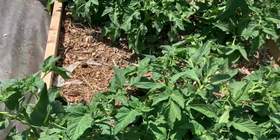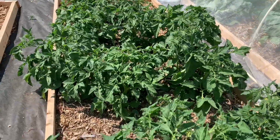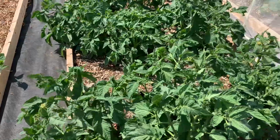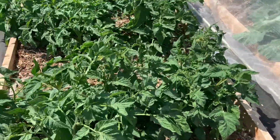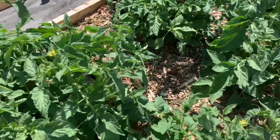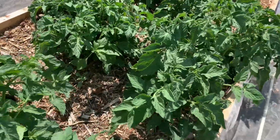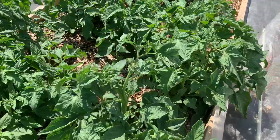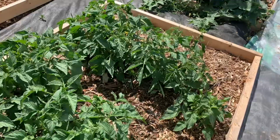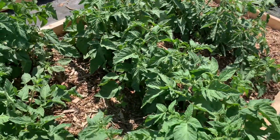I'm amazed. They're absolutely amazing me at how well they're doing, considering how tiny and bad they look when you planted them. And like I said, it was at least mid-July, and they were tiny. So it just goes to show you, if you just plant these plants in the ground, even if you don't want to, and you just stick them in, they can actually thrive and be really nice, beautiful plants. I feel like I'm gonna get my best tomatoes off of these.